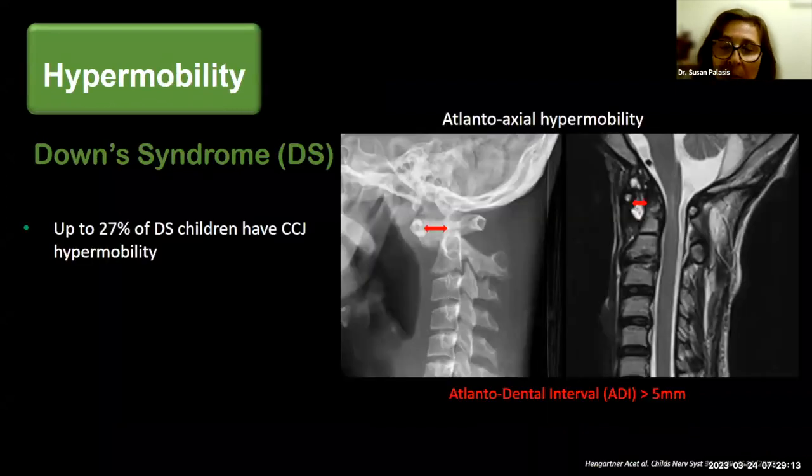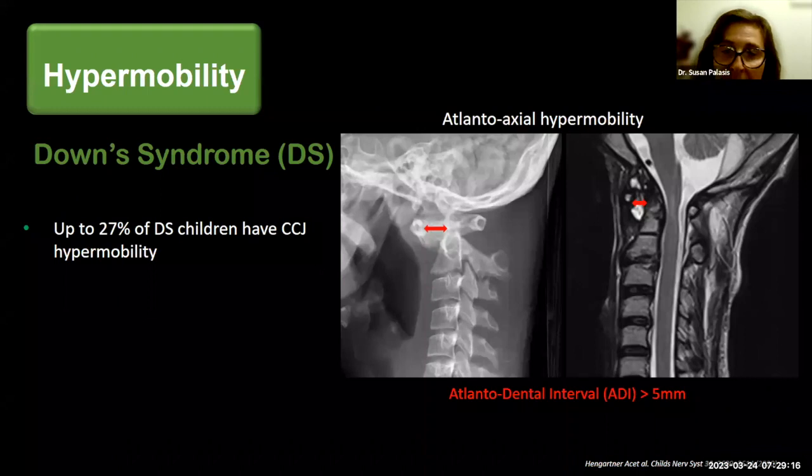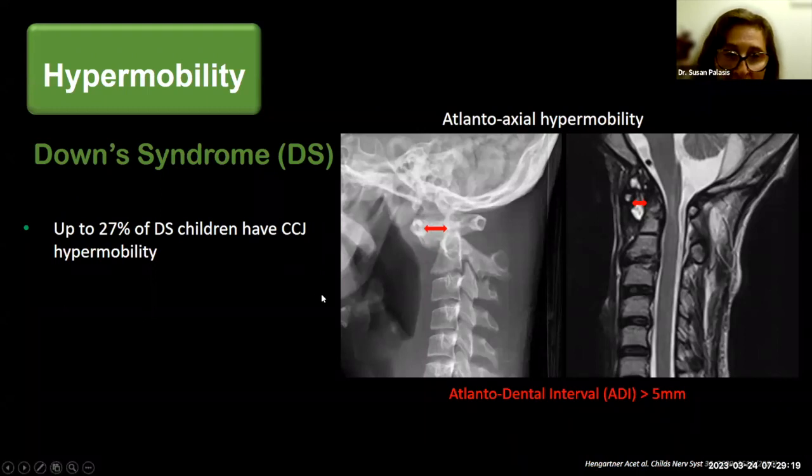Now let's talk about hypermobility. So abnormal motion at the level of the craniocervical junction. This is a child with Down syndrome, and we know that they can have this laxity of ligaments. And here you can see how wide that atlantodental interspace is, much wider than our threshold of 5 millimeters. That whole C1 is moved anteriorly. And then this is the MRI in neutral position. You can see how that C1 has actually moved back, right? And we still have some fluid in that joint. But look at the cervical cord here and how it is thinned.